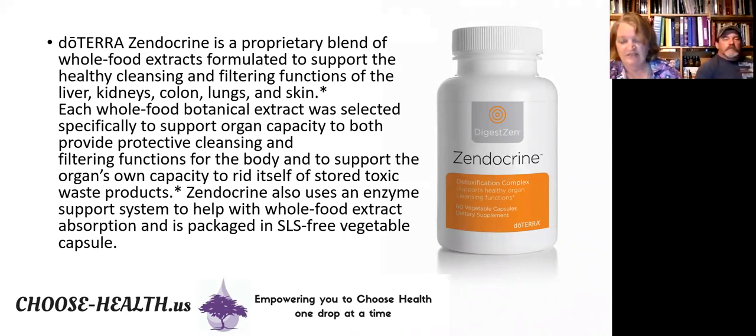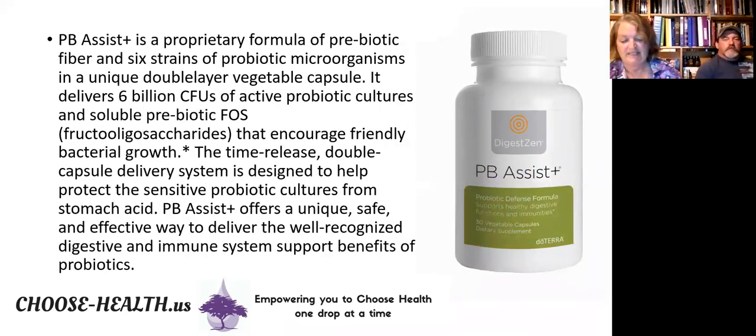Okay, so the last of the digestive supplements, PB Assist. This is a proprietary capsule that delivers prebiotics to your stomach, but keeps the probiotics in a second capsule so that it goes directly to your small intestine where it needs to be. So instead of only 1-2% of those probiotics making it through your stomach as yogurt, you are getting the full dose right where it needs to be.